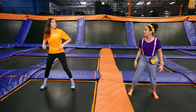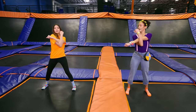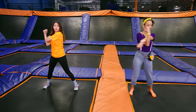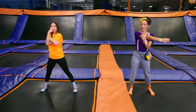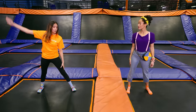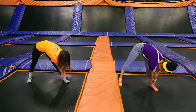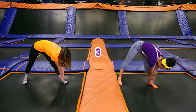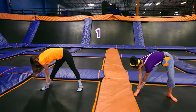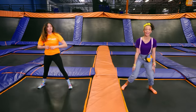Alrighty, so the first exercise we're gonna put our arms like this. And you're gonna do a nice twist. All right, we're gonna switch arms again. Another big twist. Perfect. Now we're gonna reach for the floor. And we're gonna hold it for 3 seconds. All right, one, two, three. Perfect. Another big stretch. Ready? One, two, three. Perfect. Do you have any other stretches that we could do?